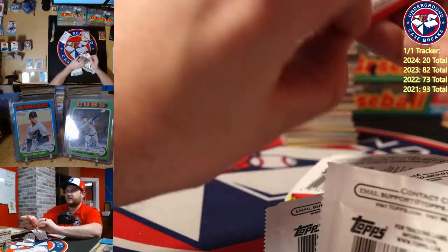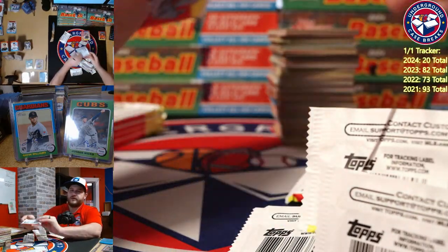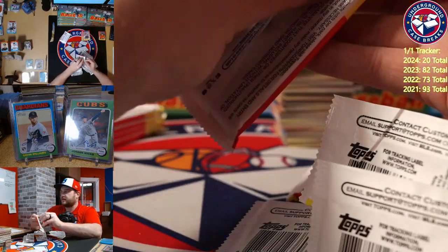White Sox don't have anyone to put on the field. They have Andrew Vaughn, and Garrett Crochet's been phenomenal to start the year.